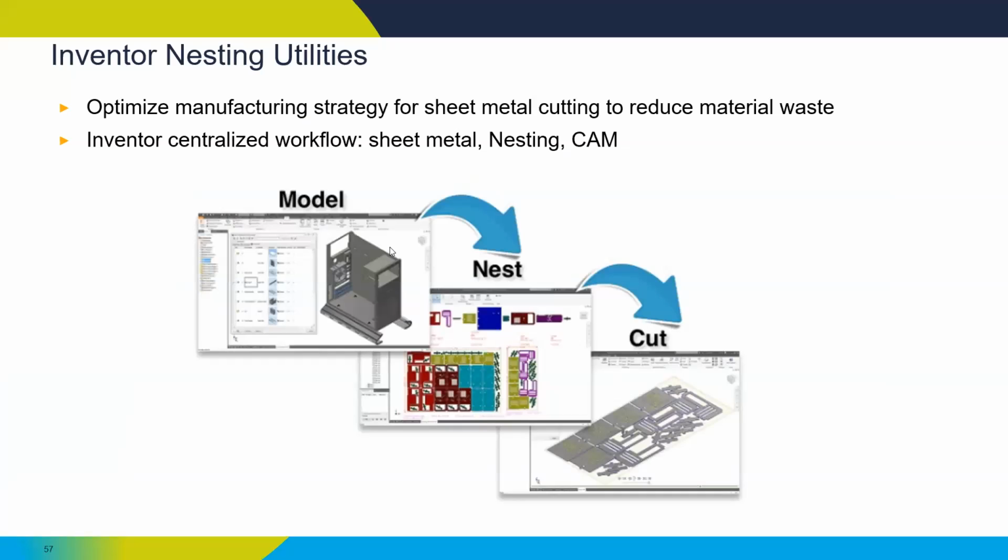Within PDMC, we have nesting capabilities, basically to help optimize manufacturing strategy for sheet metal cutting. Okay, I'll add a little bit here. It's not just for sheet metal, but also for other components that need cutting as well. Basically the idea here is just to reduce material waste. The workflow is pretty much similar to the CAM workflow. We have models, we create nests, and we cut.